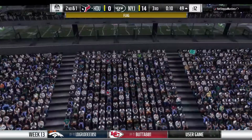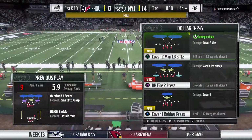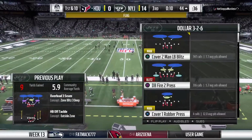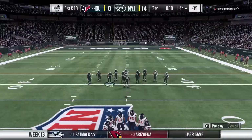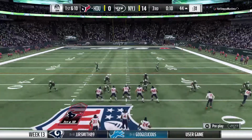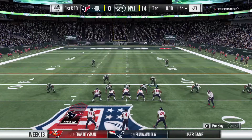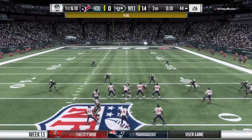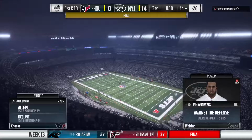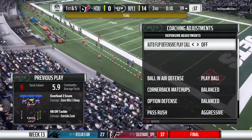And now whistles and a flag, and I think we got a jump here. So they will accept the penalty and move forward. So the offense has it 1st and 10. Now flags will come in. I think this one's going to be on the defense for jumping. So step off the 5 yards.